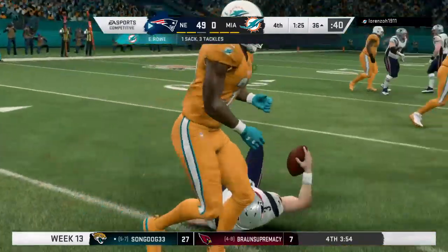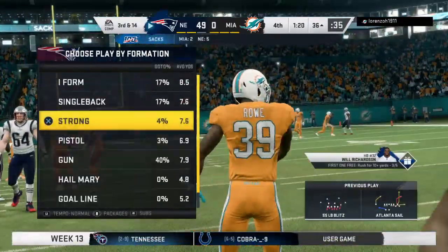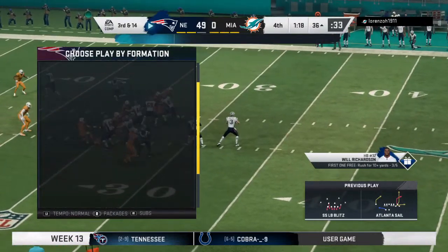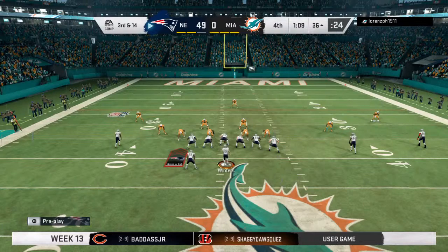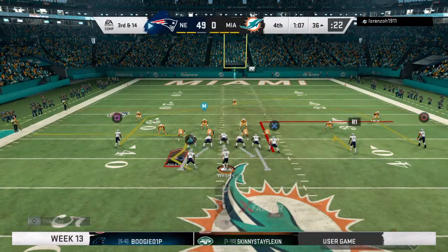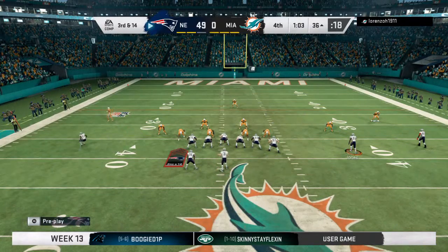Nowhere to escape, and he goes down. How about that? One of the so-called little guys putting the pressure on. That was a strong safety. When I was in college, we often called that a lightning blitz.